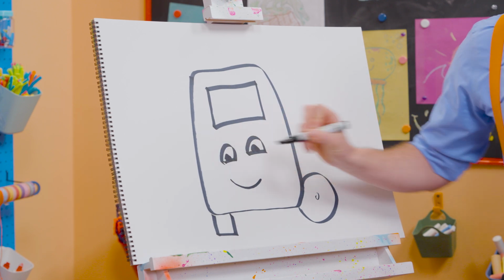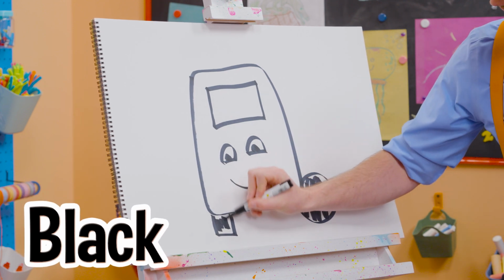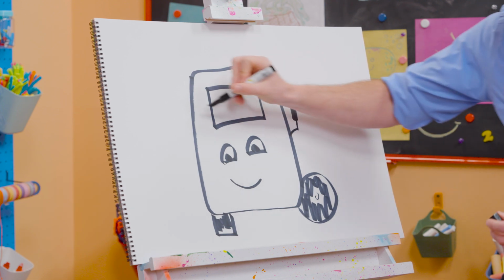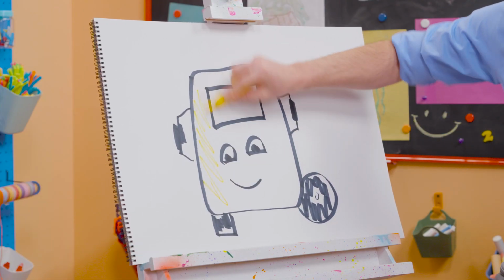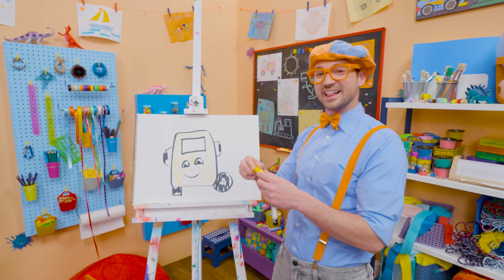And let's start coloring things in. All right, tires, as you know, are black. Yeah, there we go. But you can't also forget about the rear view mirrors. And then what color is Buster? Yeah, yellow. Here we go. Whoa! Cool, there you go, Buster. Now you have some color.